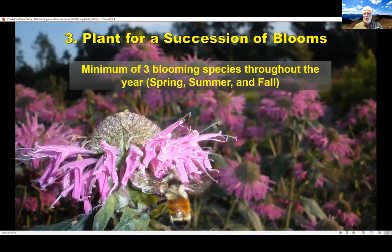Number three. Plant for a succession of blooms. Bees are active throughout the year, spring, summer, and fall. We often tend to think about summer, particularly in a normal year when we might be at home and on summer vacation. That's when we enjoy our gardens more. But bees are active spring and fall. We really need to think about those plants throughout the year.